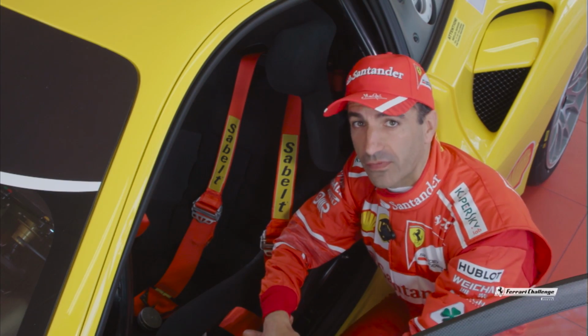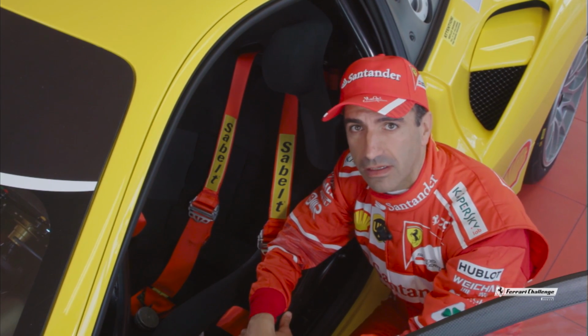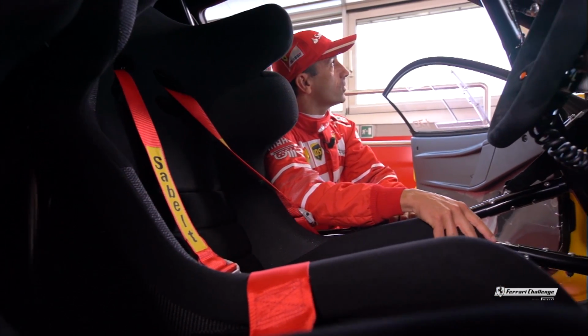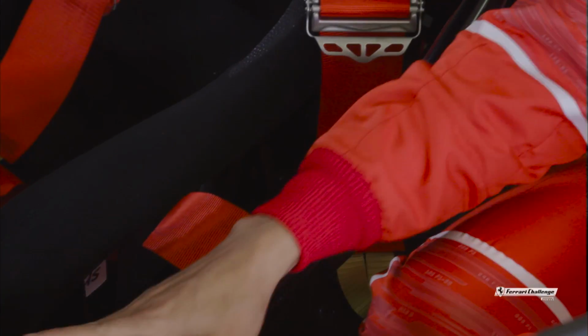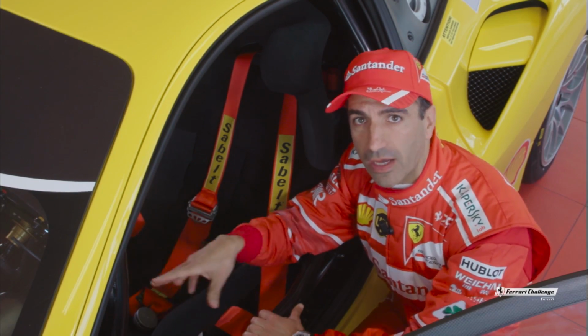Safety comes first at Ferrari, and Ferrari engineers have made sure that in the new 488 Challenge, safety is a very, very important aspect for the driver, of course. So what the engineers have done, first of all, is redesign all the roll bars, the safety cage for the driver, in a way that it's safer, and also making sure that it's still easy to go in and out of the car.